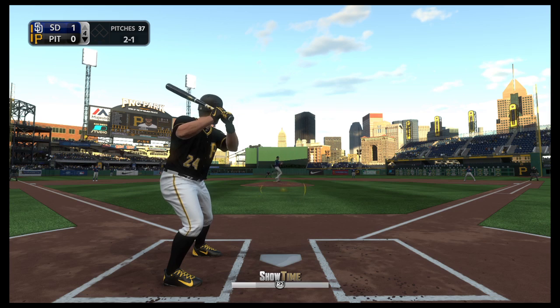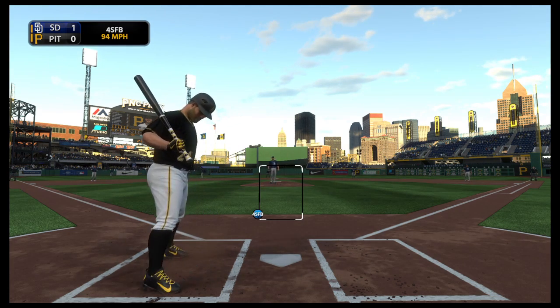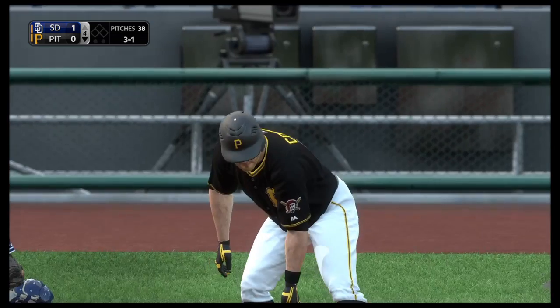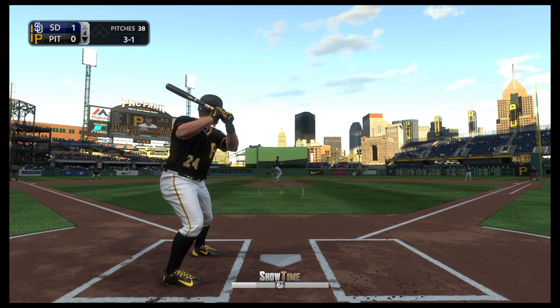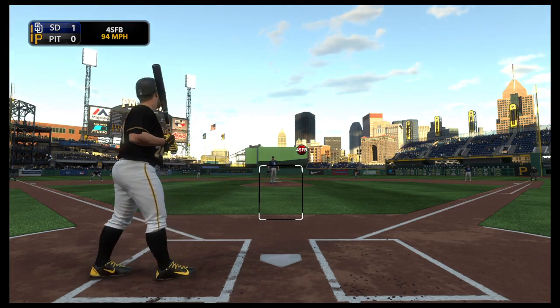Now the 2-1 pitch. It is a fastball in off the plate for a ball. Great AB so far. I'd really like to see this guy work a walk and get on base for this team. Maybe give them a shot of confidence that they got a shot to get back in this one. Late that time for a strike.